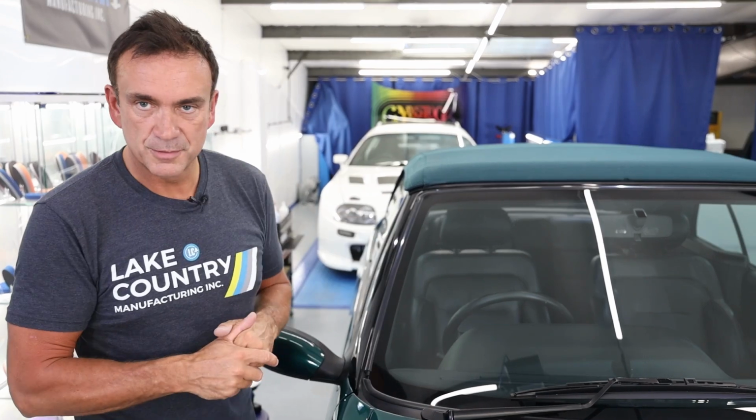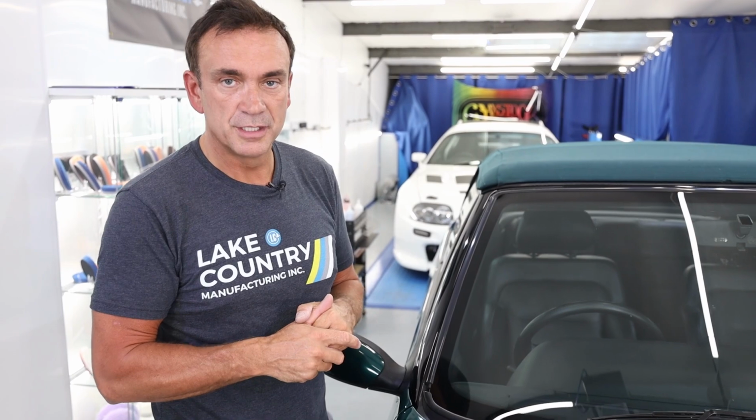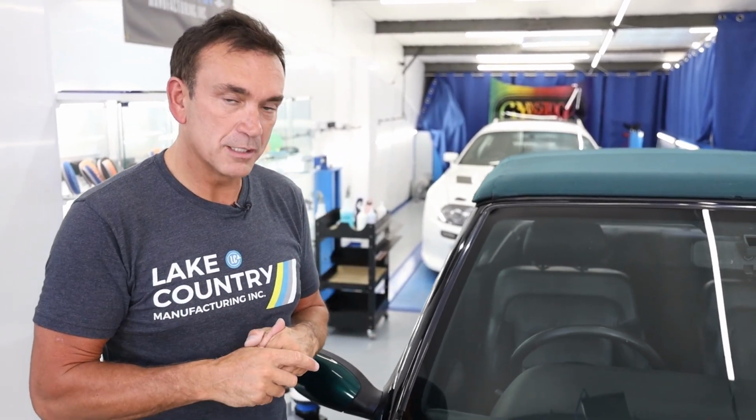But great results, great improvement in visibility, a great safety feature, and actually the customer will really notice the difference. The wipers will just perform better and it'll be a much clearer screen.